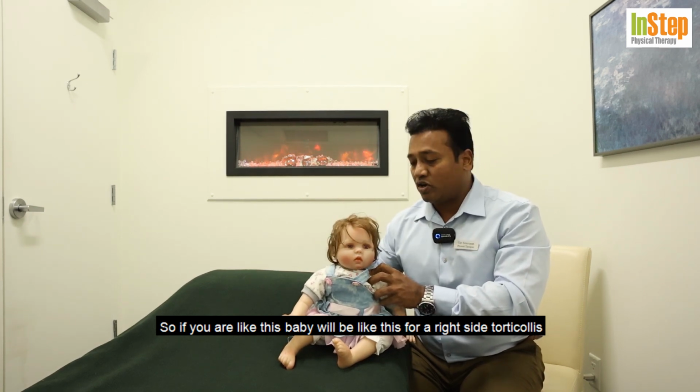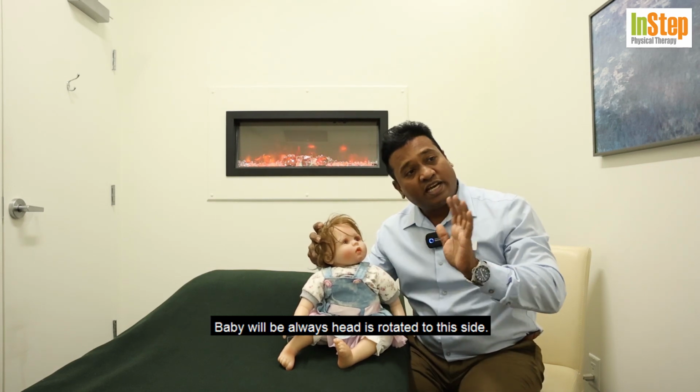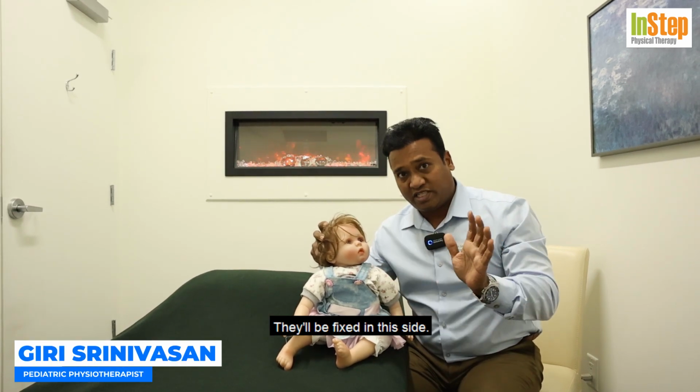For a right side torticollis, baby will be like that. But baby will not rotate to the right side. Baby will always have the head rotated to this side. That's another warning sign for you. Even if you call from that side, they won't try to turn. They'll be fixed on this side.